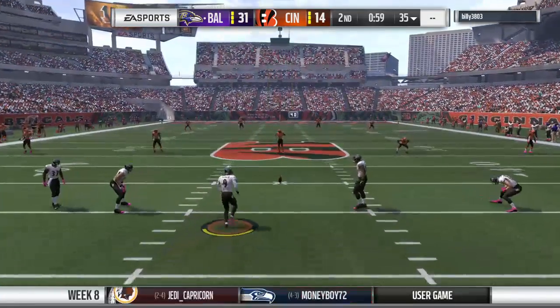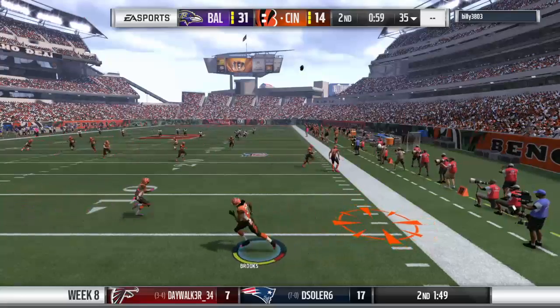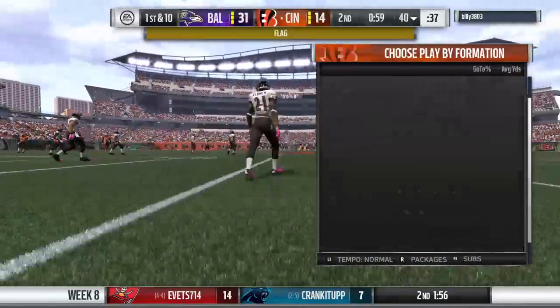Tucker now to kick it away following the touchdown. So bad mistake there by the kickers. The ball goes out of bounds.